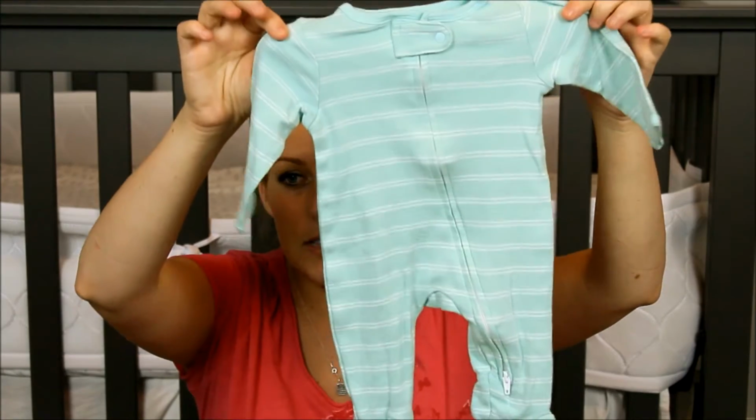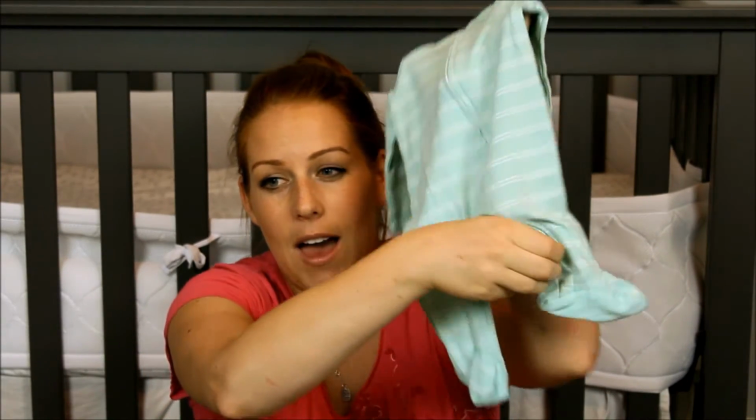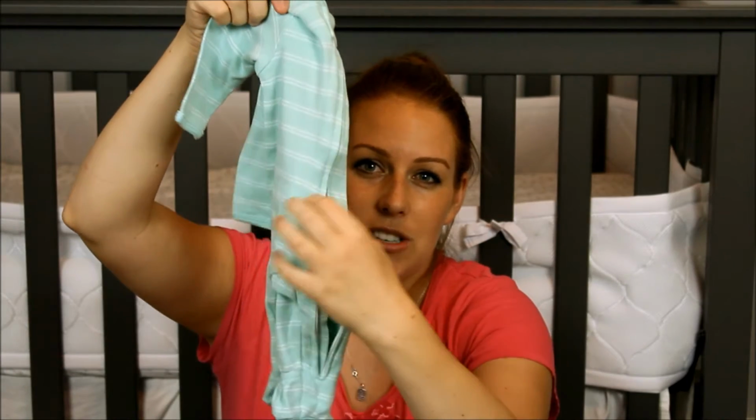And in line with that is a zipper sleeper. This is different than the traditional one because the cool thing about this is the zipper starts at the leg. This is the foot, so I can unzip it like this, and again the same effect. I can just unzip the bottom portion and change their diaper without having to unzip the whole thing and them getting cold and upset. So that is another must-have.